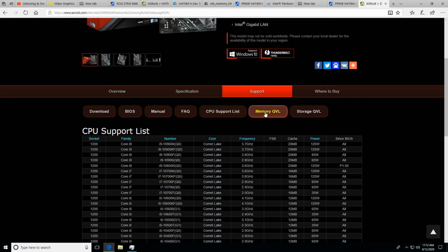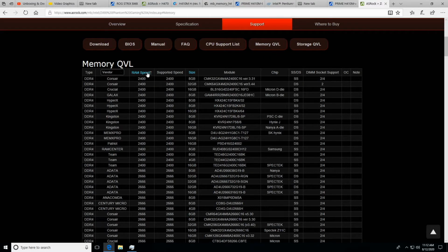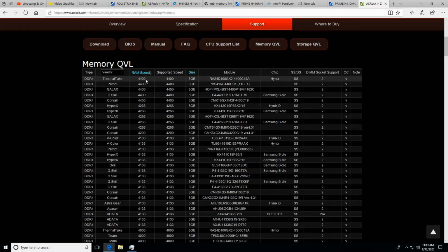But let's look at memory now. Now you see, I think I can click on these. So the fastest RAM that is compatible with this motherboard happens to only be 4400 megahertz. I have, I believe, seen some that say up to 5000, but this guy is 4400. Now, if you buy this exact same model, from this exact same vendor, you should get 4400. All right, using your extreme memory profile, it should nail that, right?